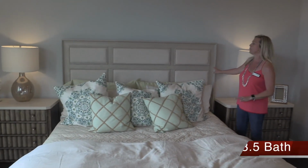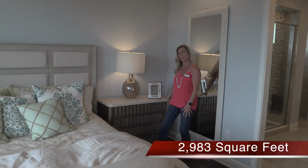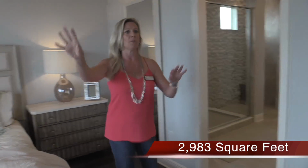So look, you have a nice big, probably king-size bed here. You have these, are actually really long nightstands. They're like extra long, and there's still space on either side of them. Beautiful windows up here. You have beautiful window here.